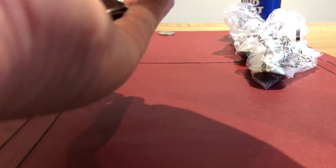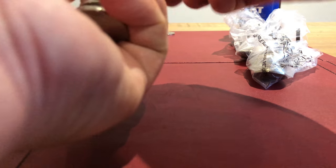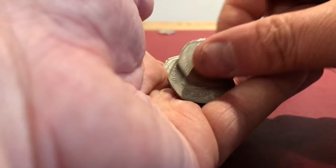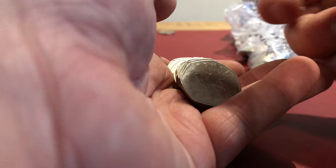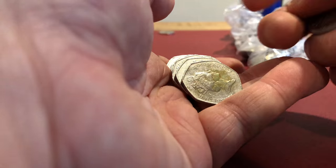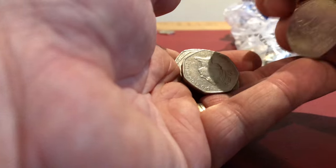Yeah, I mean, let us know what 10p's you've been finding in your change or any other 50p's that might have come into circulation from last year. Like I said, I've not had one 10p in my change. I do ask for my change in, obviously, 50p's and 10p's. But, nope, nothing.